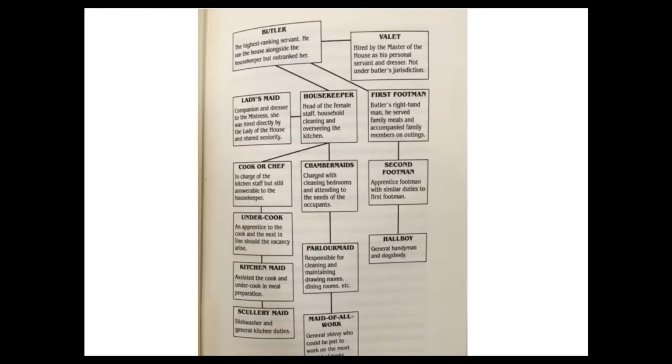At 1, they would serve lunch to the family. Between 2 and 6, tea would be served, and lady's maids would get ready for tea and meals. At 5:30, the servants would eat a light meal, and then at 8 p.m., dinner was served for the family. So it's the opposite of how Downton Abbey worked. The servants would eat first and then later the family.